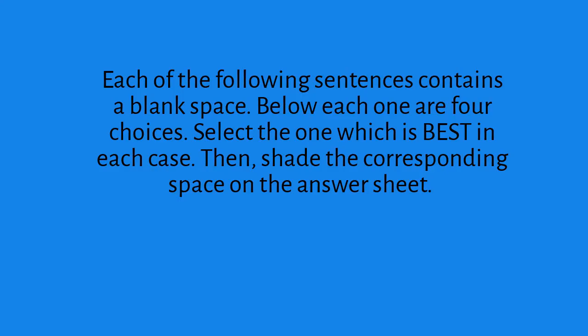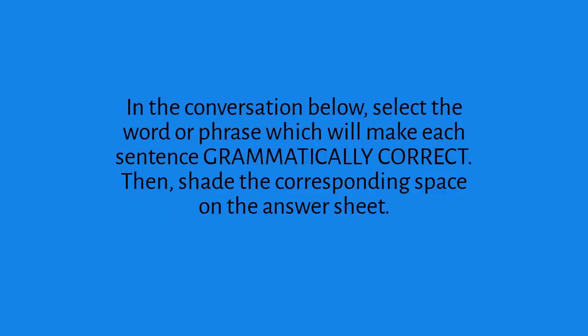Instructions for section 2. In the conversation below, select the word or phrase which will make each sentence grammatically correct, then shade the corresponding space on the answer sheet.